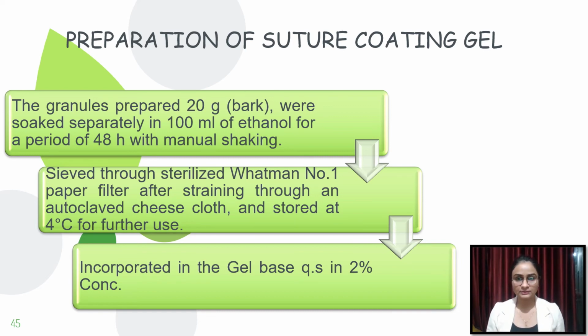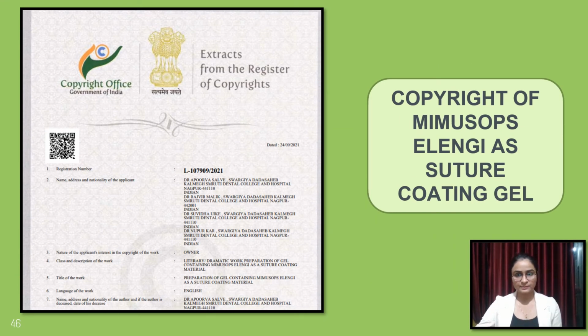There are already antimicrobial sutures available in the market. I have just tried to formulate a herbal antimicrobial coating for these sutures to prevent infections. The same formulation procedure as the local drug was employed in this gel, except for the consistency. In local drug delivery, the consistency was thin, since we had to inject it and wanted an injectable consistency. In this suture coating gel, the gel base was somewhat thicker than the local drug. This has also been copyrighted in the Copyright Office, Government of India.